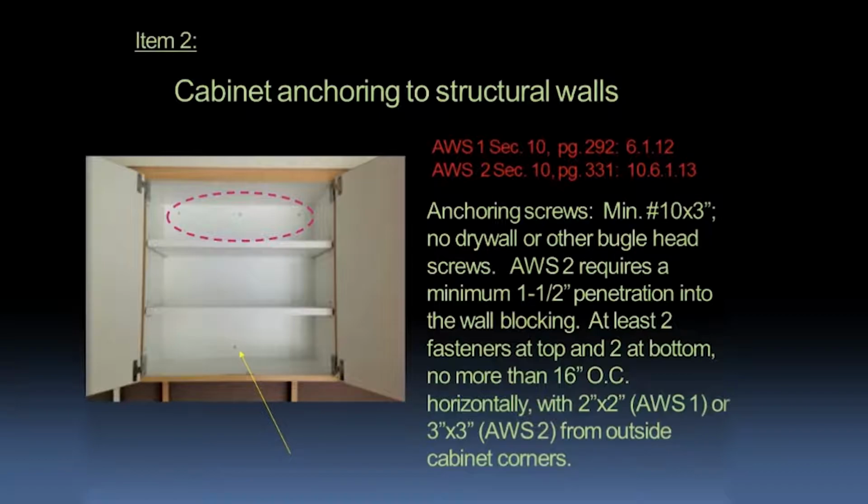So depending on how thick the drywall is on the structural wall, or how thick your back and anchor strip assembly are, you might actually need a screw longer than 3 inches in order to meet the AWS 2 requirement. Also, there needs to be at least 2 fasteners at the top and 2 at the bottom. And for a row of fasteners horizontally, they can be spaced no more than 16 inches apart on center.